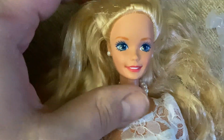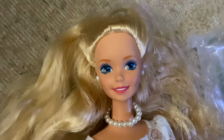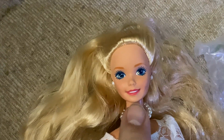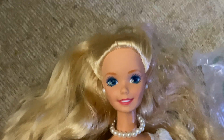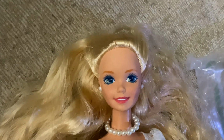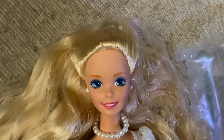Here she is. You can get a better look at her. And there was one, the naked one that I had seen on eBay ages ago. Her lips were much darker than this. But I remember my original one, her lips were much lighter than this. And I guess that's one thing I didn't like about her, was that her makeup was very neutral. And I was like, she's kind of boring, but I still wanted her anyway. And so yeah, that doll, I don't have her anymore.